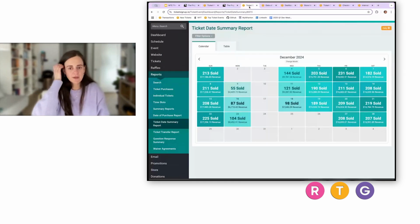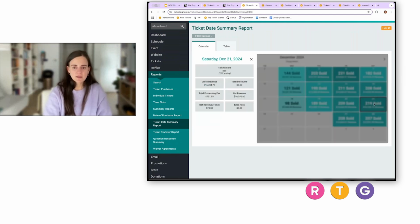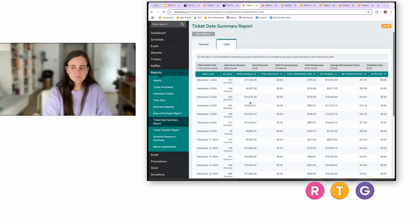So what I wanted to do quickly is go through a couple of dashboards that do have reports with data in them. This is the date summary report. This is saying that there were 219 tickets sold for Saturday, December 21st, and it brought in this much revenue. The color shading indicates which dates have had the most ticket sales. When you click on it, you're able to see a quick breakdown of your store revenue, your net revenue per ticket, different metrics like that. This data is also available in a table format, and you can export it.